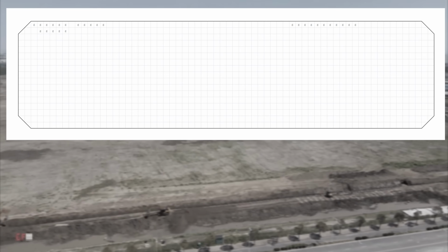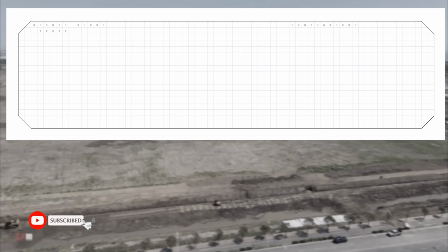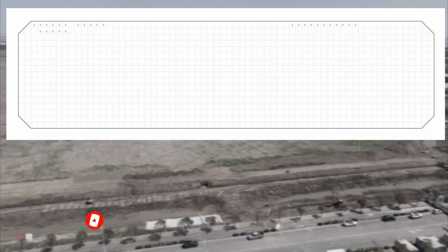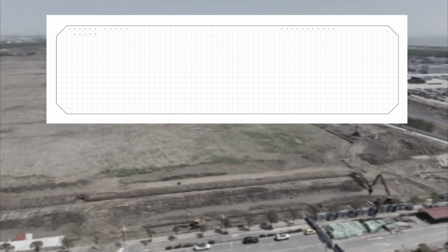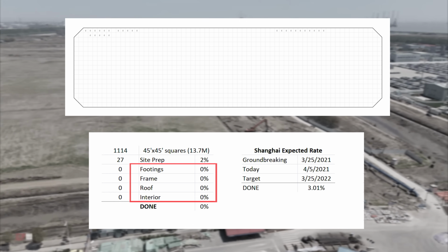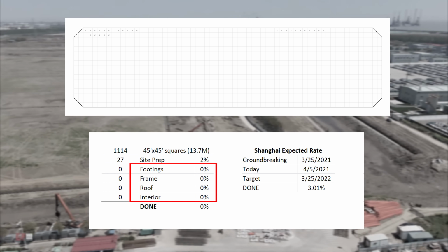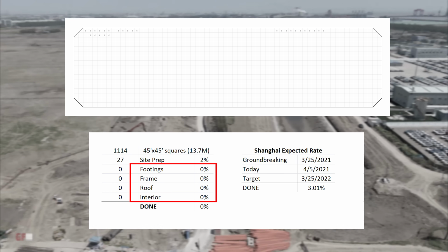Each square you see is based on 45 feet by 45 feet, that is to say 13.7 meters by 13.7 meters, which should be roughly correct, but it will be dialed in as we get new information moving forward. So let's take a look at just how much of the site is done. Roofs, framing, and foundations? Yeah, there isn't any of that. Those will come soon enough, and when it does, it will wash over the site like a dust storm.